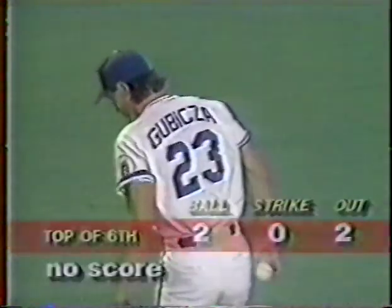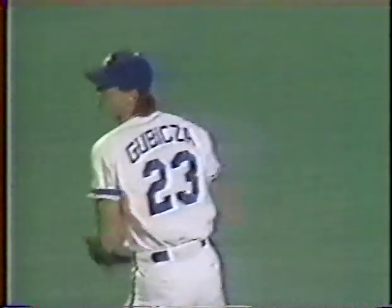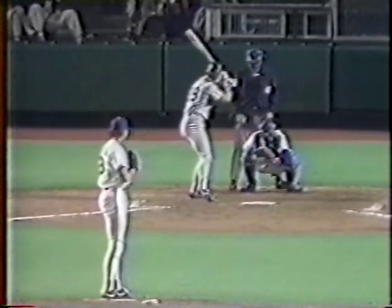Not too many 4-man rotations. Well, there hasn't been any in a long time. The designated hitter kind of took care of that, really, in the American League. Greenwell in the driver's seat at 3 balls and no strikes. The last really strong 4-man rotation I could remember, and I was talking to John McNamara about this this afternoon, was the Baltimore Orioles in 1971 when they had 4 20-game winners.